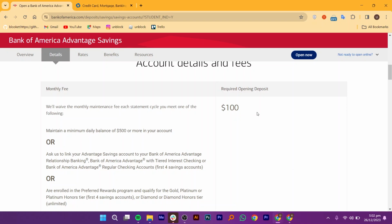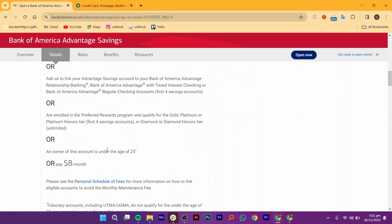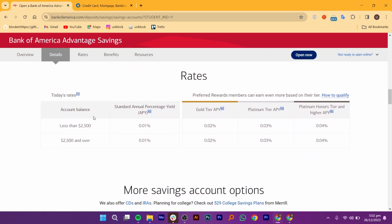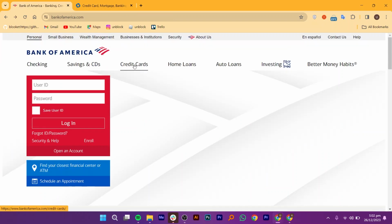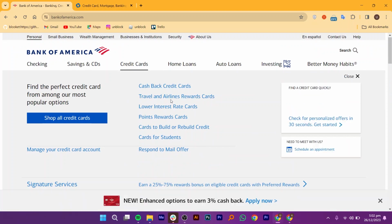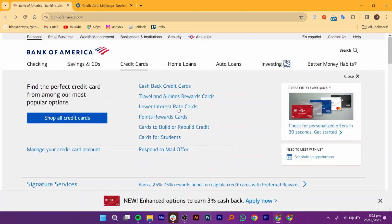You have to maintain your minimum daily balance of $500 or more in your account, or an owner of this account is under the age of 25, or you have to pay $8 monthly. You can also check out the rates of your standard annual percentage yield. Well, after that, you will head to the credit card section and see what they have to offer here. So you can get cashback credit cards, travel and airlines rewards cards, lower interest rates cards, and points rewards cards. Cards to build or rebuild credit, cards for students.